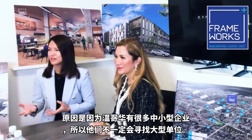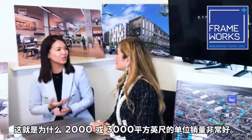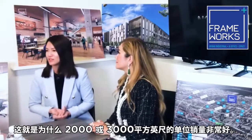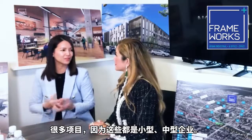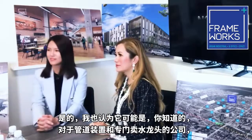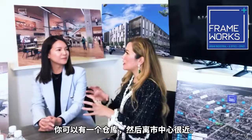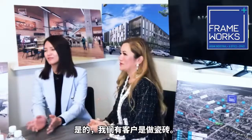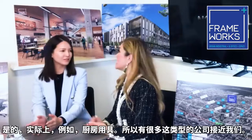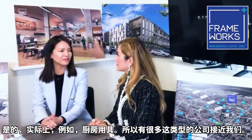The reason is that in the City of Vancouver, there are many small to medium sized businesses, so they don't necessarily look for large units. This is why 2,000 to 3,000 square foot units are selling very well for our project. Yes, I also think it could be for plumbing fixtures and faucets, where you can have a warehouse close to downtown, and people can see the model and place the order. Or we have people who do tiles, construction material, kitchen appliances. All of these have been approaching us and inquiring about our project.